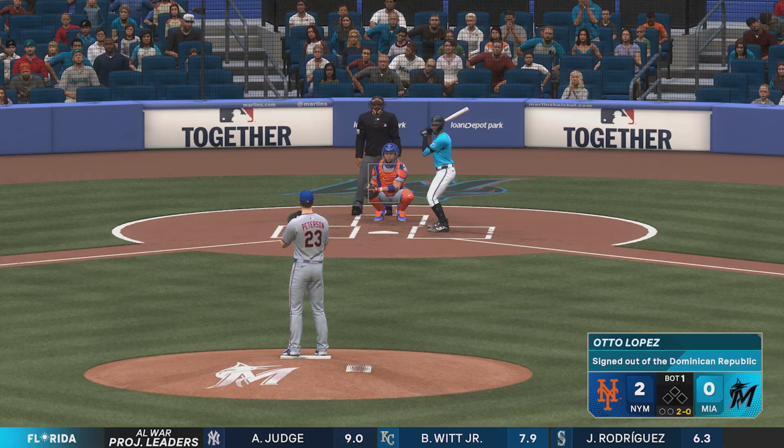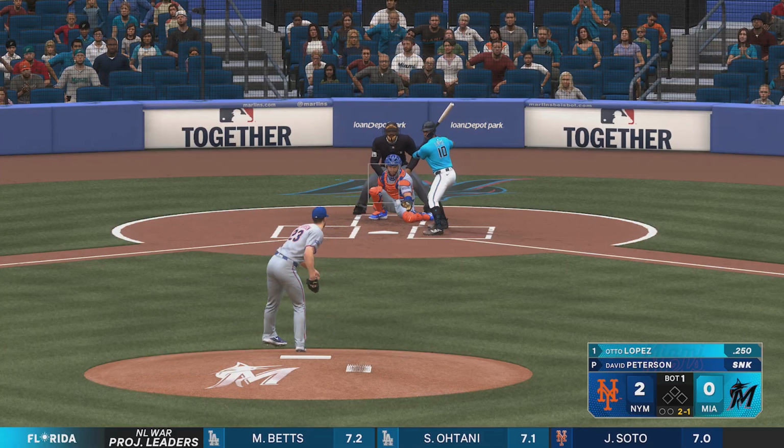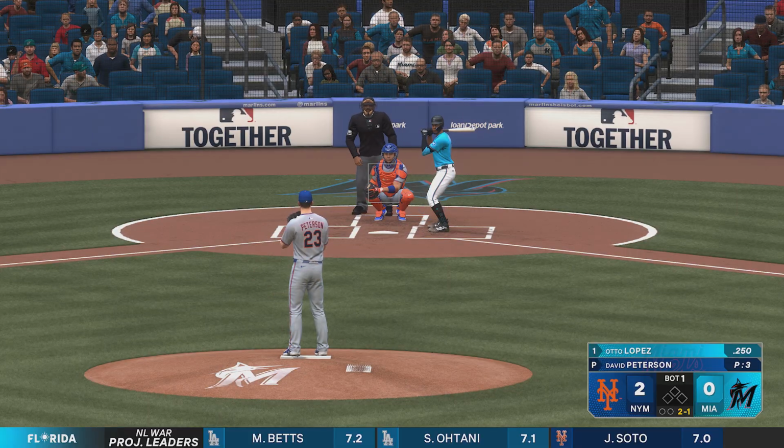And another ball. Right now, behind in the count, 2 balls and no strikes. No free passes. You can't allow that. Edge of the zone for a strike. Now 2-1.